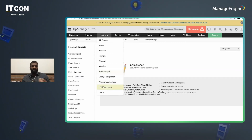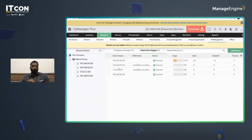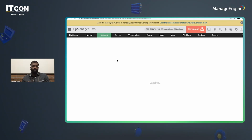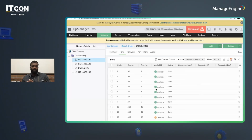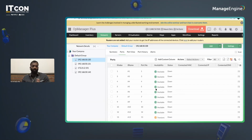And you have the IP management for IP address and switch port management as well. So you can just drill down to the IP address to understand how many IP addresses are available in a particular subnet.